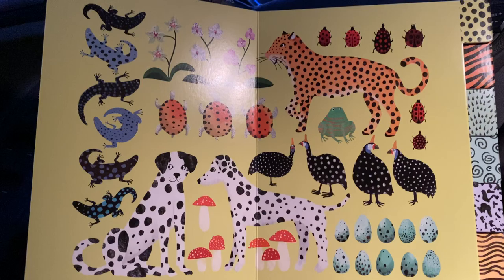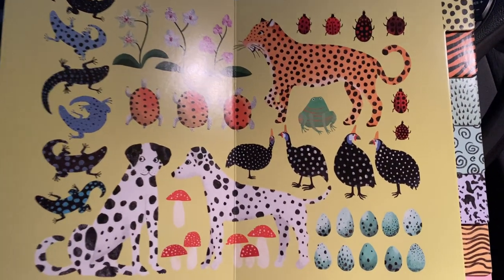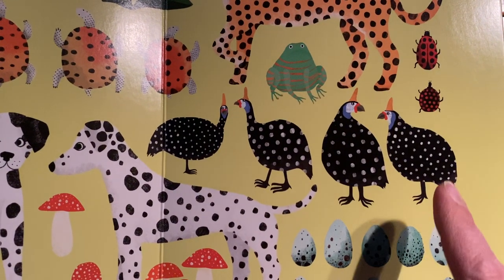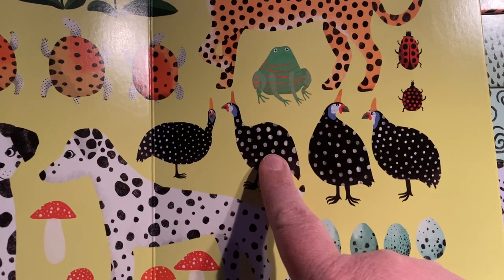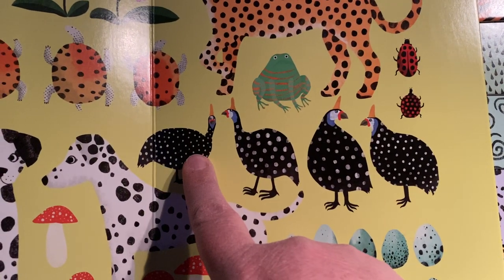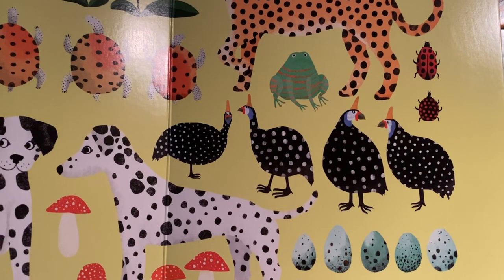What's next? Next, we need to see some spotty birds. Do you guys see any birds? Look at here. One, two, three, and four. Spotty birds. Those look like guinea hens. Can you say guinea hen?